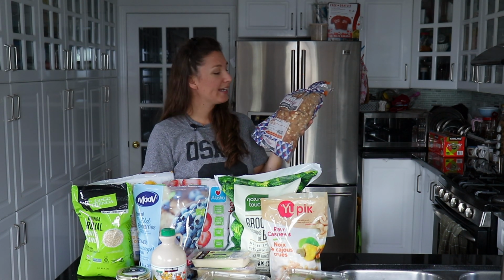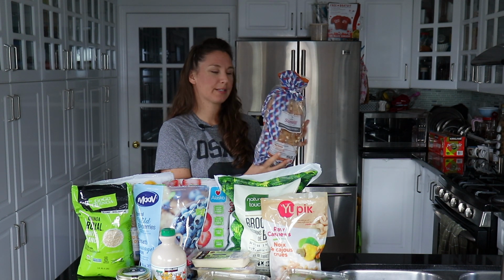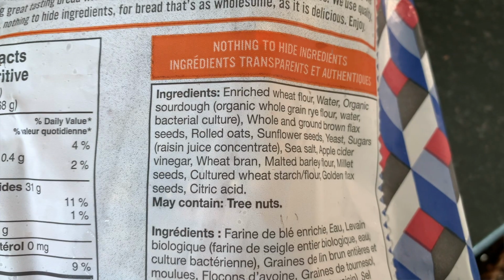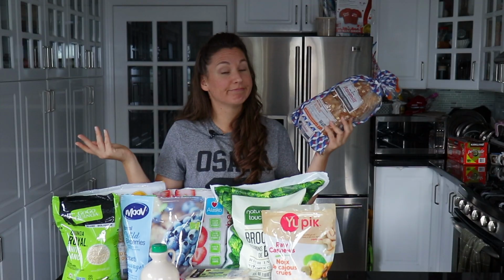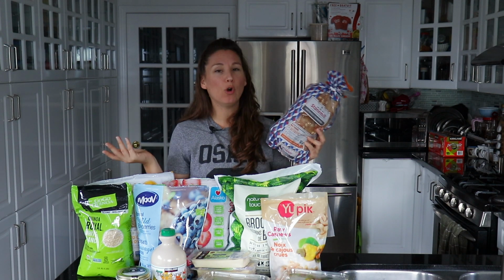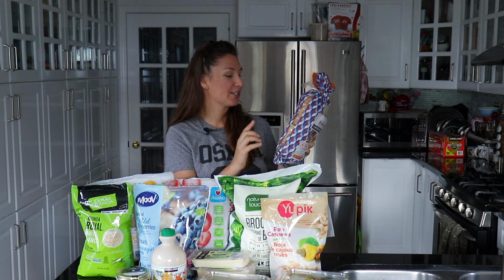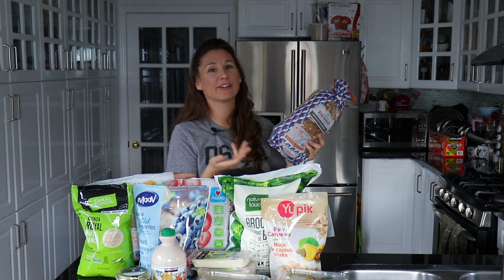Next up, we have our bread. Now, I don't know if this is really whole food plant-based because it has regular enriched wheat flour. However, I do really like it because it's no added oil, and the sugar in here is from raisin juice concentrate. Pretty good, right? So they do use regular wheat flour instead of whole wheat flour. That's kind of my only meh about it. But I just feel that since the rest of the ingredient list is so healthy, it kind of makes up for the fact that it's wheat flour instead of whole wheat flour.